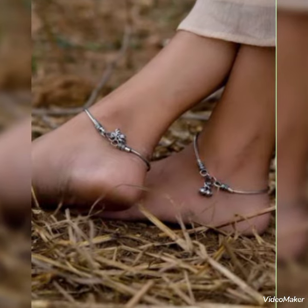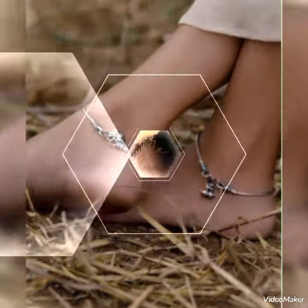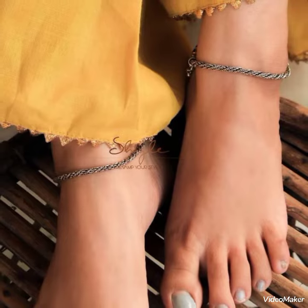Dear friends, if you want to buy these trendy and beautiful anklets, then I'll tell you the best website from where you can buy these beautiful anklets.